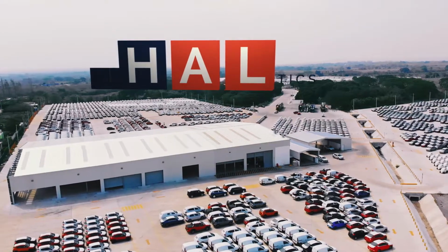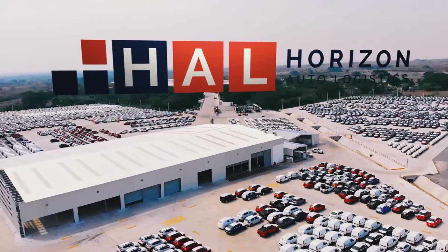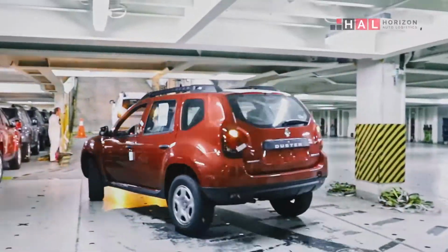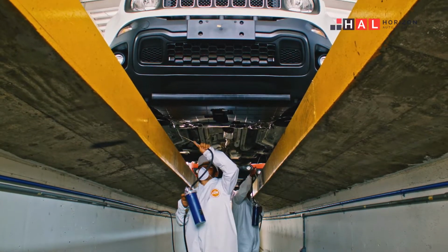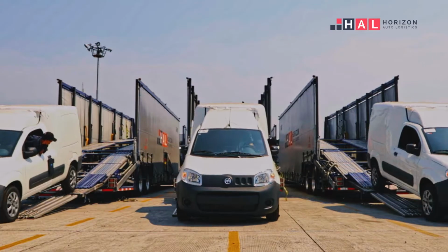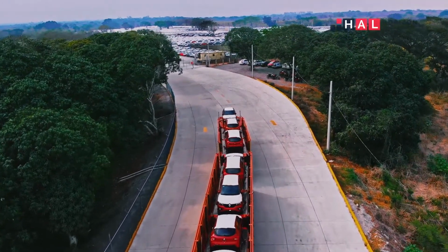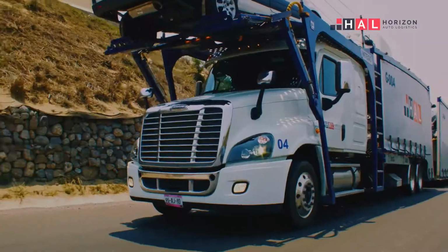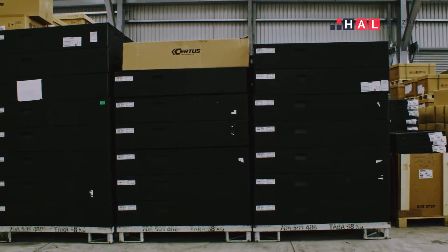Horizon Auto Logistics is your automotive terminal, processor and logistics operator for finished vehicles and equipment. We are dedicated to providing a variety of professional, technical and value-added services within the automotive logistics industry. Our ambition is to handle the entire activity and movements from vessel to dealer or plant to vessel, but can also handle parts of the supply chain.